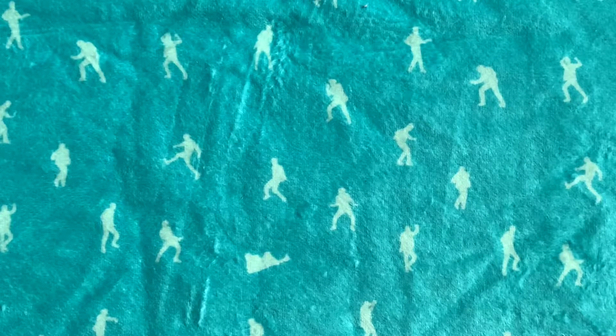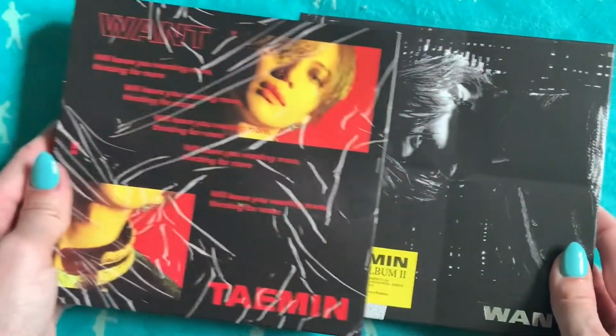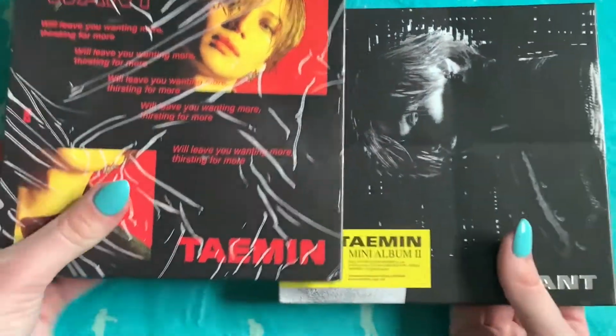And then we have Want. We have both covers of that. I actually don't know, do these have different names? I don't know, but I have both of them.